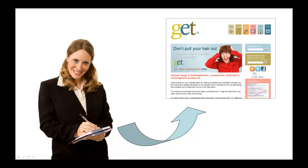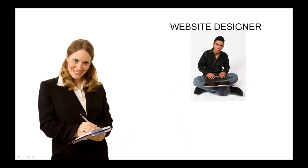If your website was built by a web design company and they have really retained control of the web files and you haven't got a way of editing it yourself, then you are going to have to go back through them each time you want to make a change. So your web designer then is the key to you updating your website.